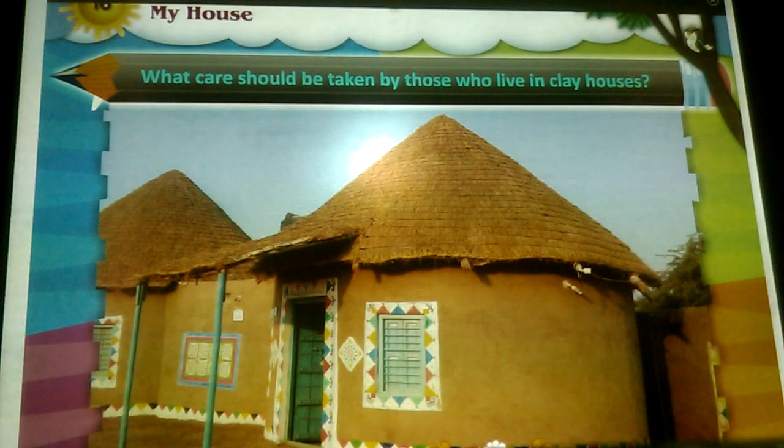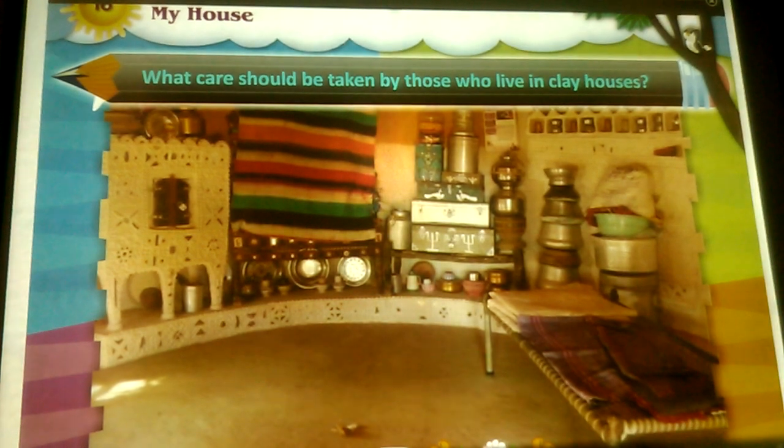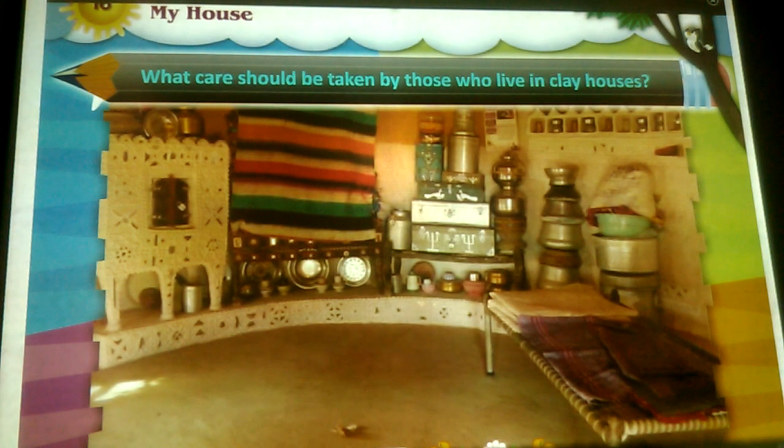What care should be taken by those who live in clay houses? People living in mud houses should be careful during summer, winter and rainy season. If there is very heavy rainfall, it is possible that mud may get washed away and there is fear of the wall collapsing.